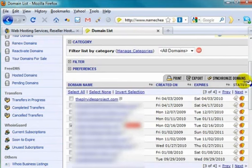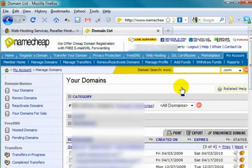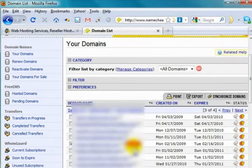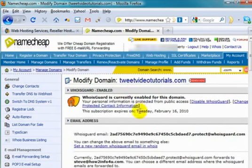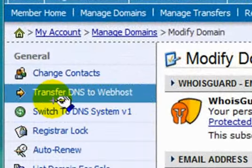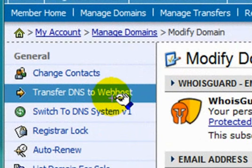Okay, I've logged into my Namecheap account and I've navigated to the managed domains and I've selected the domain in question. I'm just going to use this one here that's about ready to expire. I'm not going to renew this one. And then I'm just going to select that one. And that brings this into view. And we've got all the goodies right here. And transfer DNS to web host. Now, this one is not, it's an active domain.